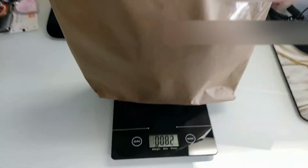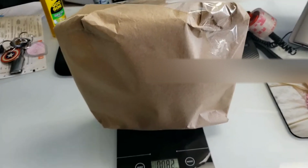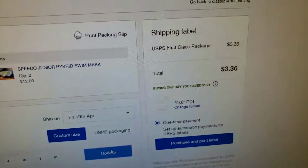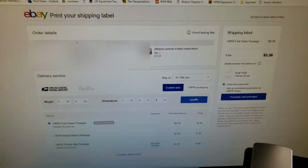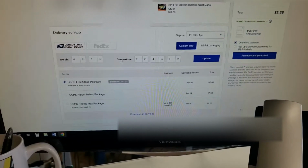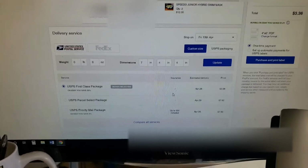So there it is, guys, on the scale, weighing 8 ounces. Put 8 ounces on there, comes out to $3.36. That's with the 26% off on eBay. So yeah, guys, that's $3.36 for shipping. Bam. So here we are, guys, it's $3.36.